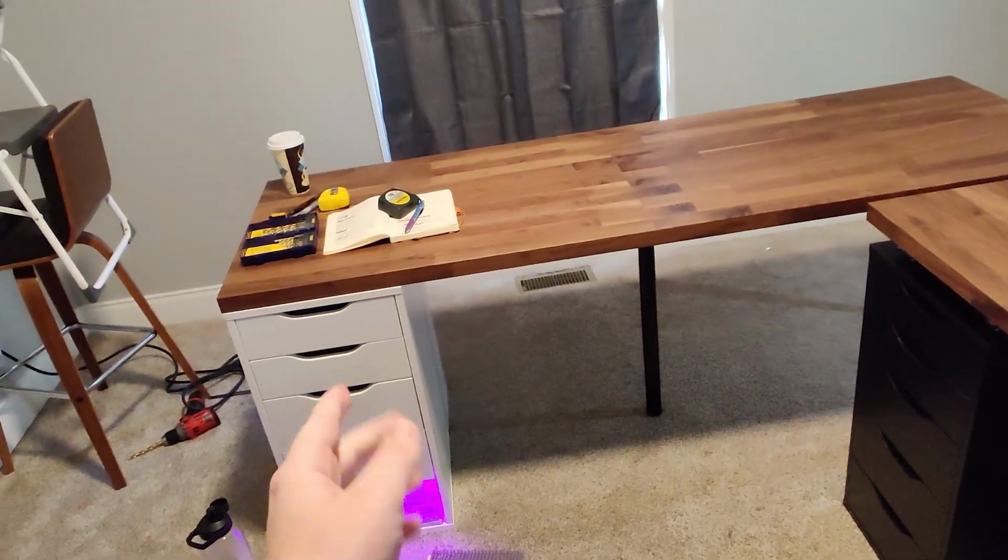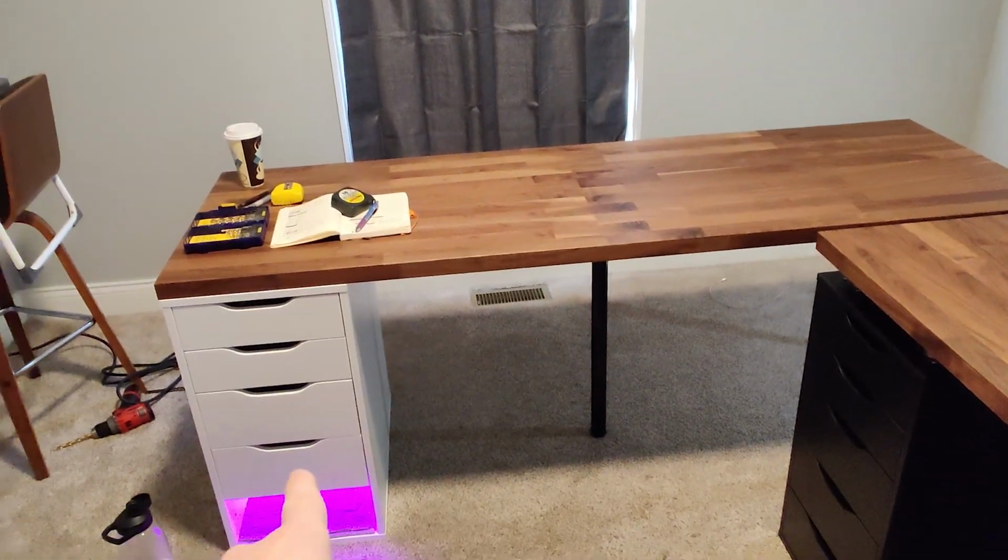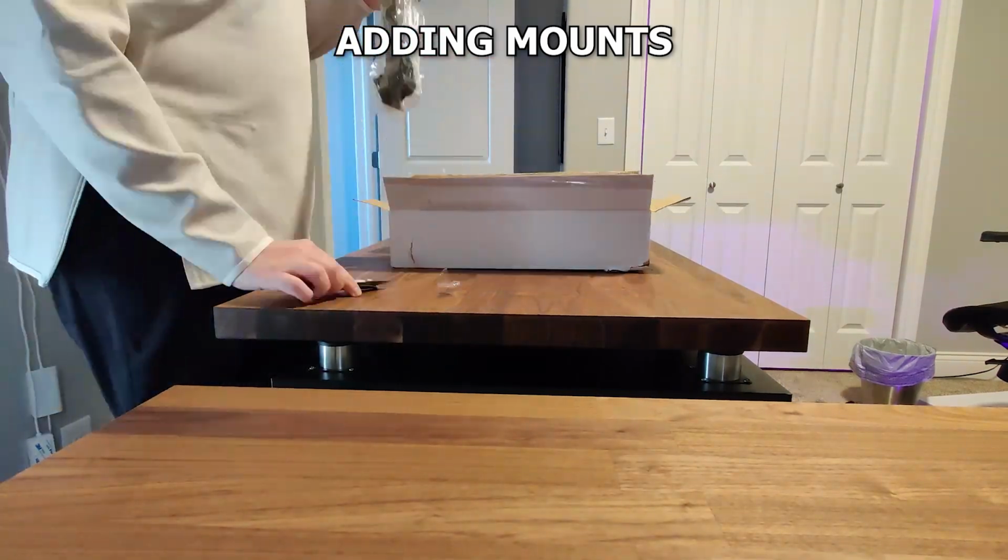So now we're gonna go ahead and start working on everything. I made sure it all was away from the walls, so it'd be easy for me to route all the cabling, etc. So let's get to work. The first thing I do is get the mounts ready for my monitors.